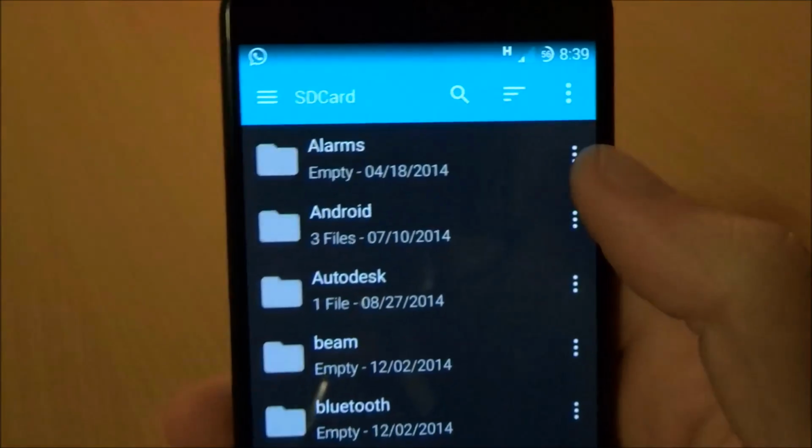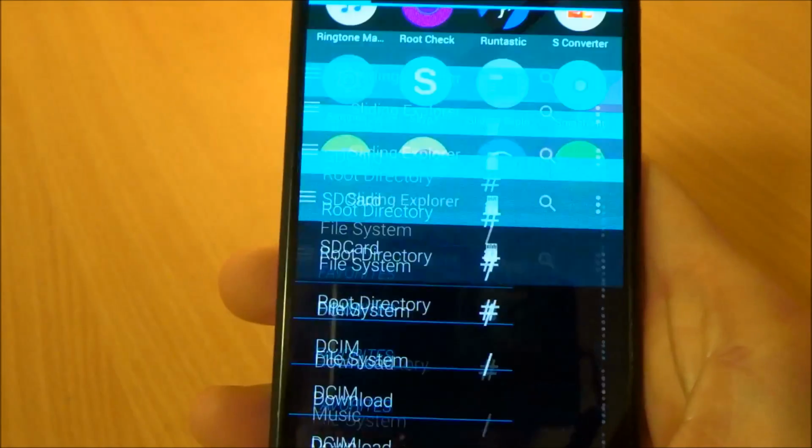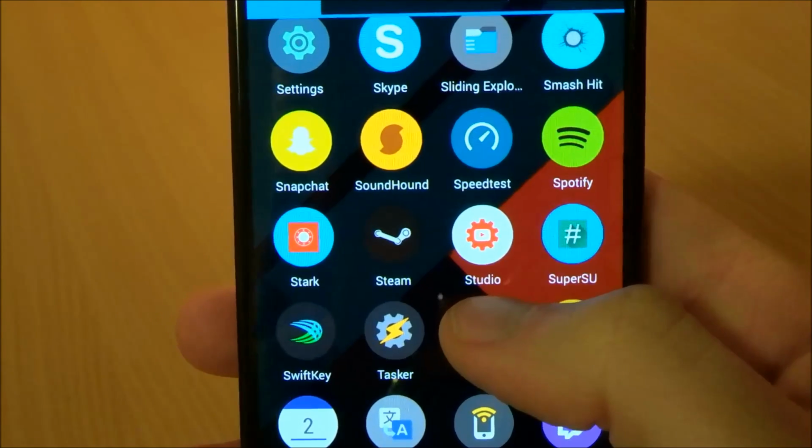Solid Explorer, this is what I use for a file manager. It's, you know, it's material, it's awesome. You can customize the sidebar here for your favorites, and it's got a dark theme. Go get it.